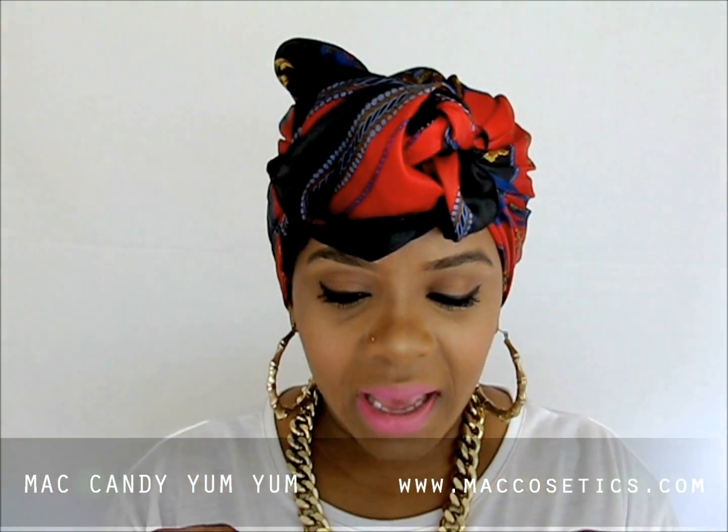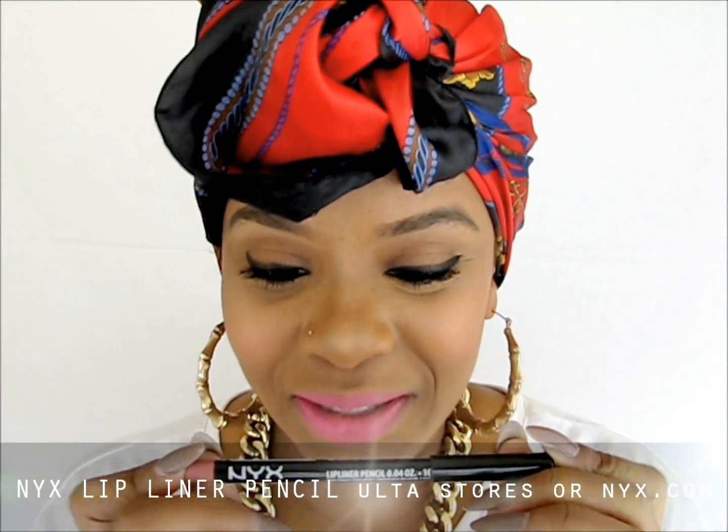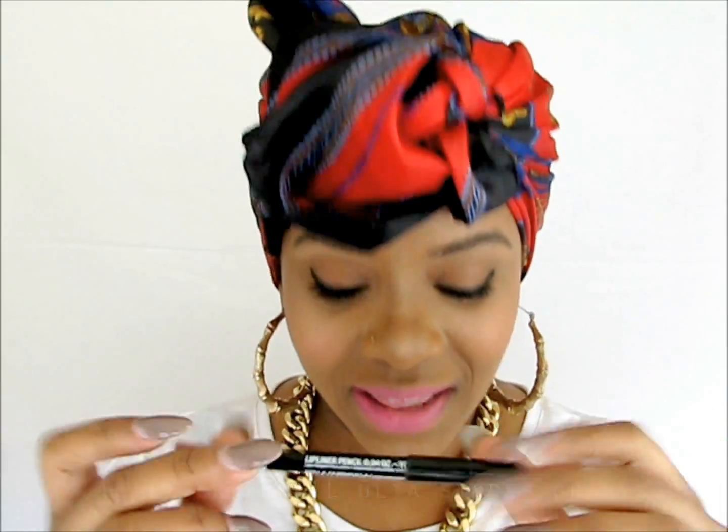And on my lips, everyone knows my favorite lipstick ever is MAC Candy Yum Yum, but adding a lip liner underneath tones the color down just a little bit, and it also makes it stick better instead of looking cracky. This is NYX Nude Lip Pencil, number 858. So I add this first, then I go over the lip liner with MAC Candy Yum Yum.